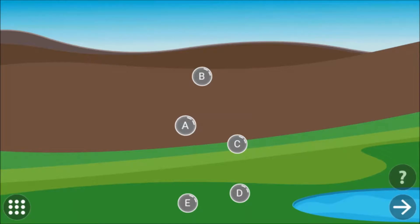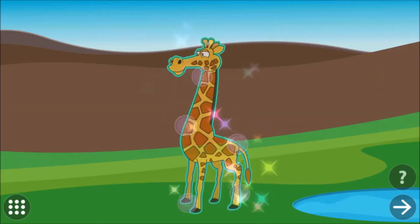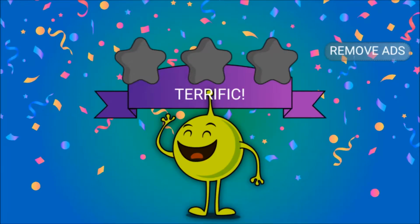Connect the dots in the sequence to form the picture. A, B, C, D, E. Giraffe. Terrific!